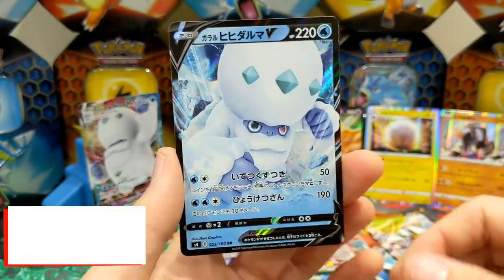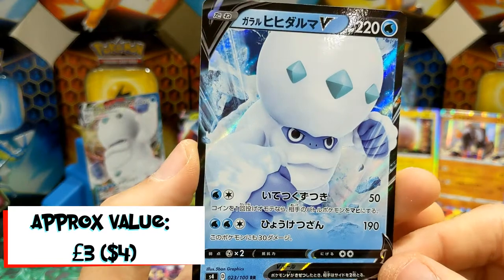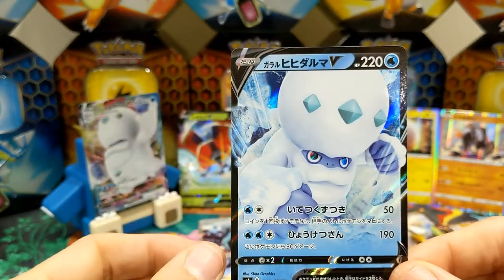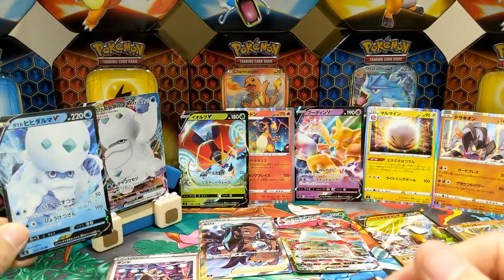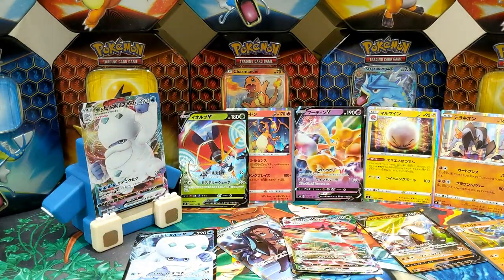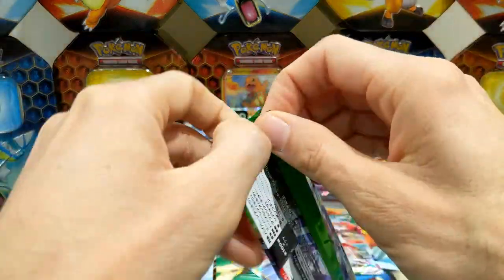Lotad. Wow, there we go. He's punching you. Galarian Darmanitan V to go with the VMAX. We'll put him over there next to his buddy. Now all we need to get is the rainbow rare. Probably not going to happen, if there is one. So we have 6 packs left, I think.